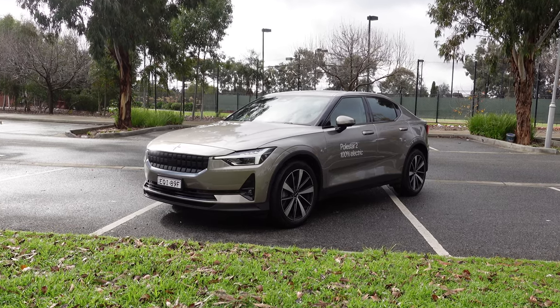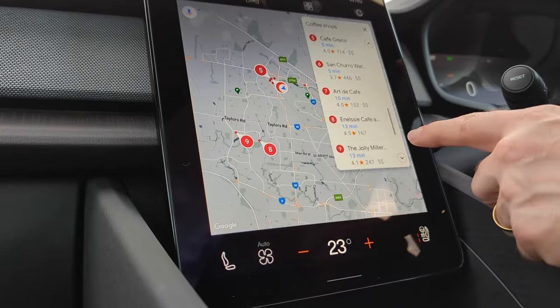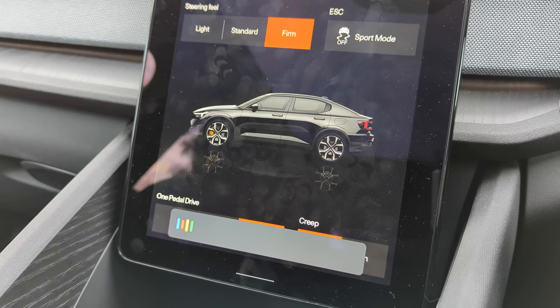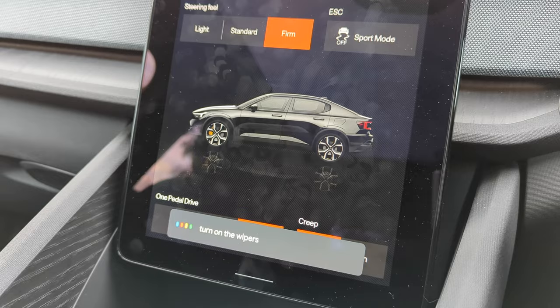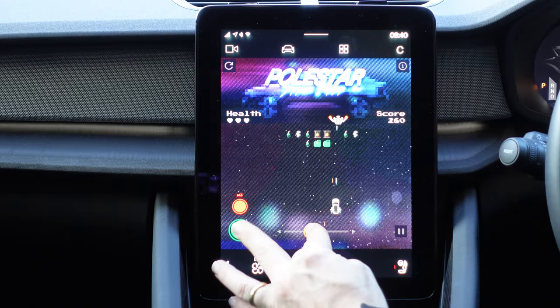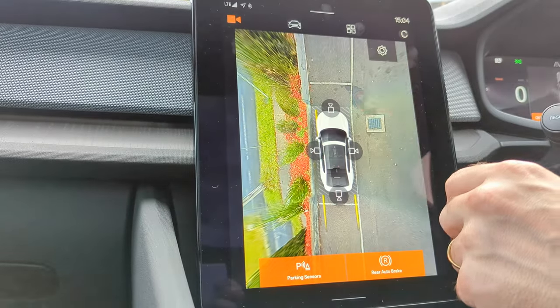The Polestar 2 and Android Automotive operating system. This is a premium shift and it's going to be most likely in a car near you in the very near future. But today I'm going to go in depth. How does it function? What does it do? What are the apps like? What are my frustrations and what works really well?